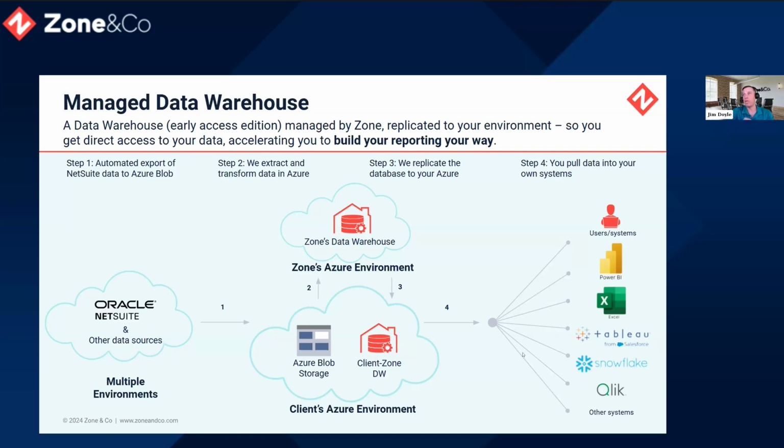This was probably the number one thing I would be asked for over the last 2 years of selling Zone Reporting: well, what about me? I want to use Tableau, and really I just need access to my NetSuite data in SQL. And I want it transformed, and I want that data set ready to go. And we don't want to handle that. That's something that we can totally support with our managed data warehouse.